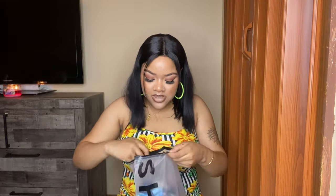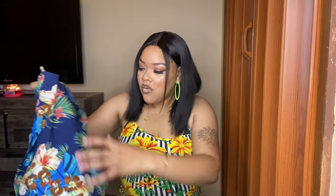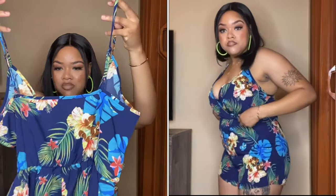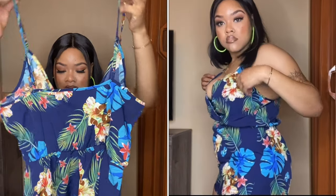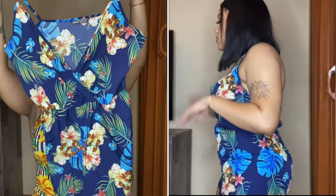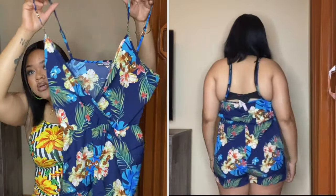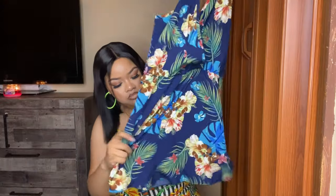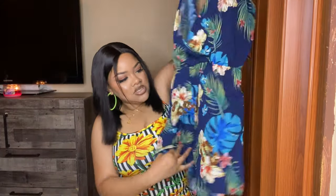Okay, the next piece that I got was this romper. And it's giving me very much vacation vibes. I got this in a large. It's really cute. It has a little V-neck detail, and it's like shorts at the bottom. Really, it looks big right here. Hopefully it's not really big when I try it on.